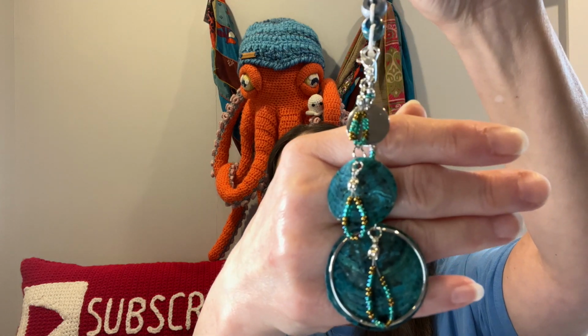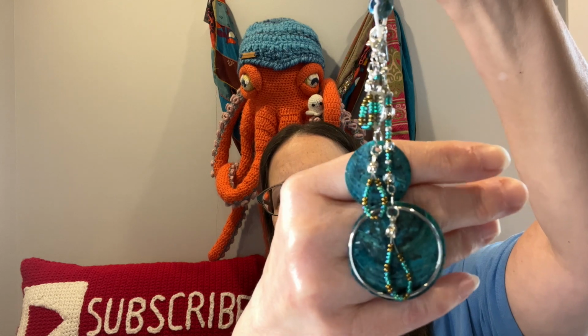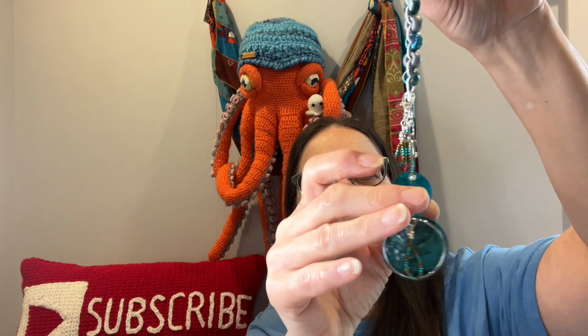Okay, there we go. It's sort of abalone. I'm going to turn it around so you can see the back. I'm pretty sure this is abalone shell, and it's dyed. I don't think abalone comes in this color naturally, but it is dyed, I would assume. This used to be an earring, and it was all these circular things that you see, one in front of the other on the earring.